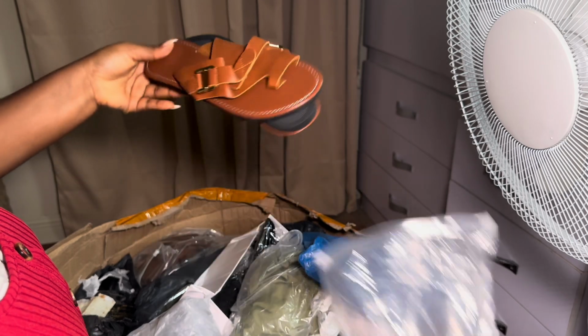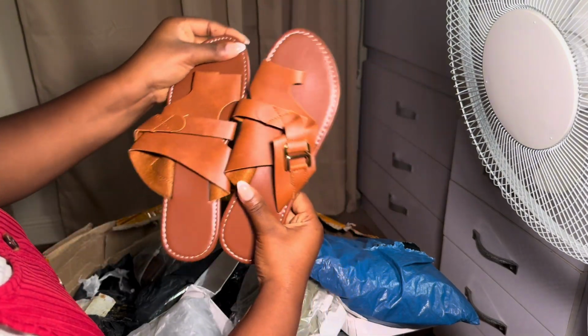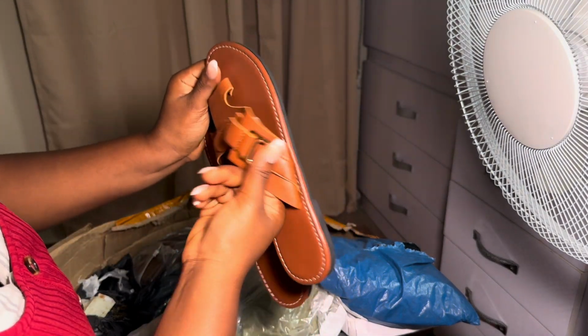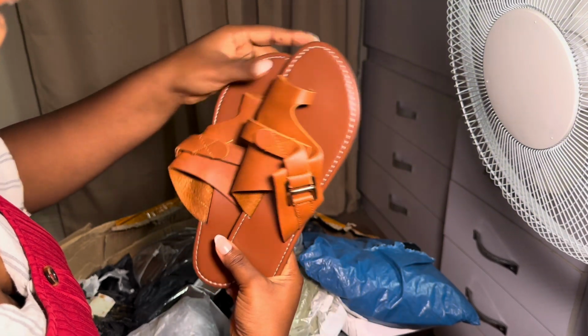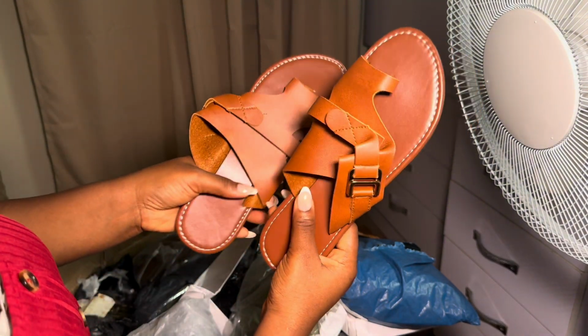Slides. They look so cute, but the quality is not all that great, even though I feel like they can last for a reasonable amount of time. But overall, I like them.